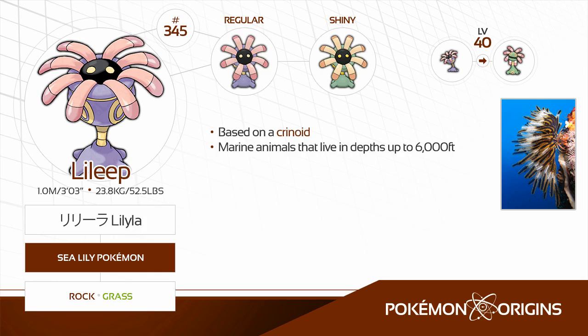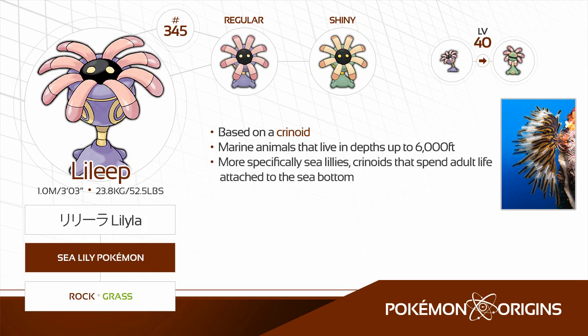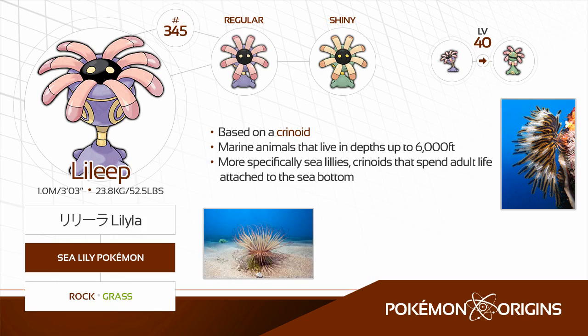But that's their camouflage. More specifically, Lileep is actually based on a sea lily, hence its name, the sea lily Pokemon. And the sea lilies are crinoids that spend their adult life attached to the sea bottom. As I mentioned, some of them maybe live on plants, maybe some of them actually move around. Crinoids spend their adult life, i.e. they grow up and move around maybe to sort of grow up. But once they're fully grown, they anchor themselves to the seafloor and they live there. Basically, who knew? And you can see this picture here.